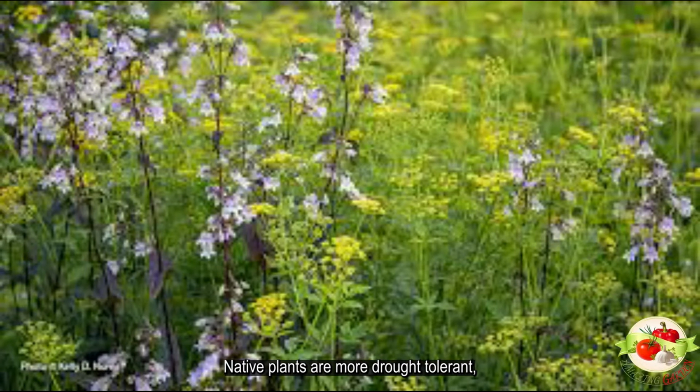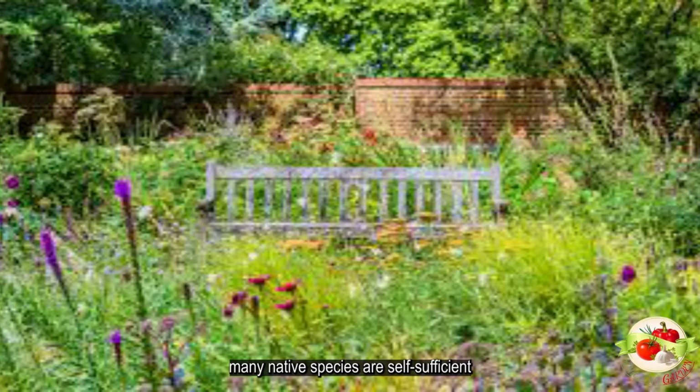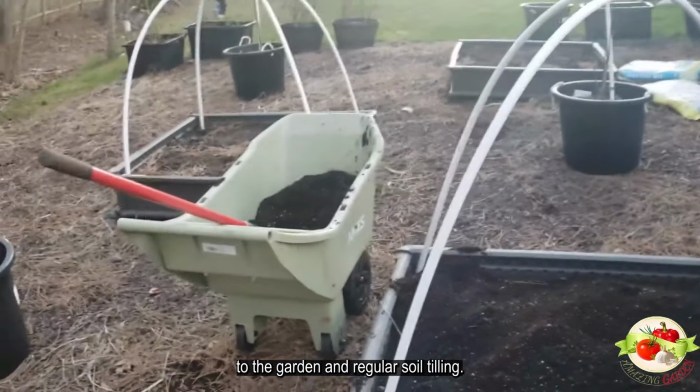Native plants are more drought-tolerant, which means they require less water. Furthermore, many native species are self-sufficient in your environment. Number 5. Stop tilling. Few practices are more damaging to the garden than regular soil tilling.